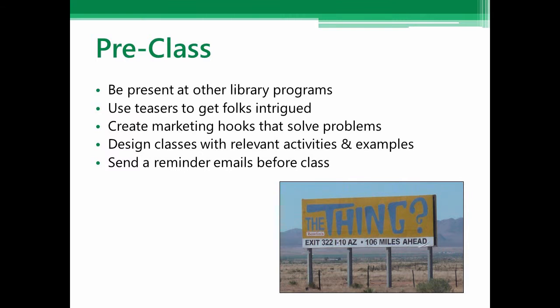Design your classes so the activities and examples are relevant to apply in real life. For example, in our evening Microsoft Word classes, we use a resume template for all of our activities because our job and career folks come to our night classes.